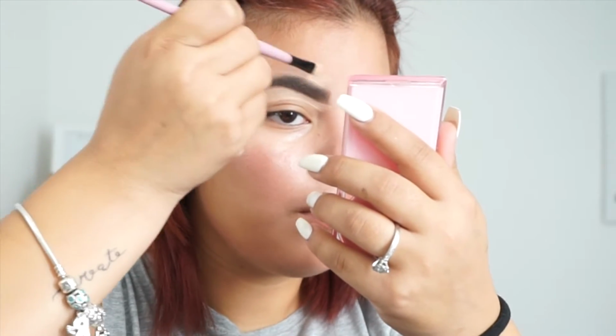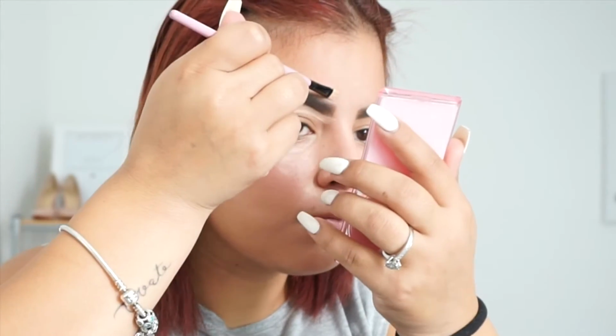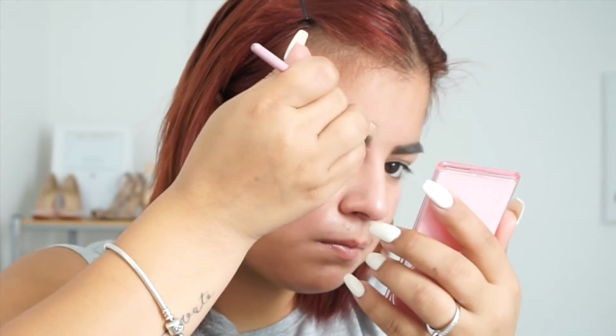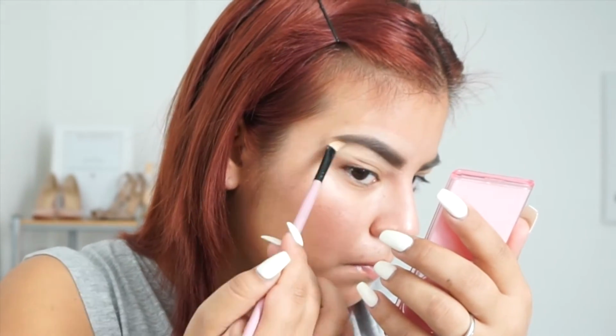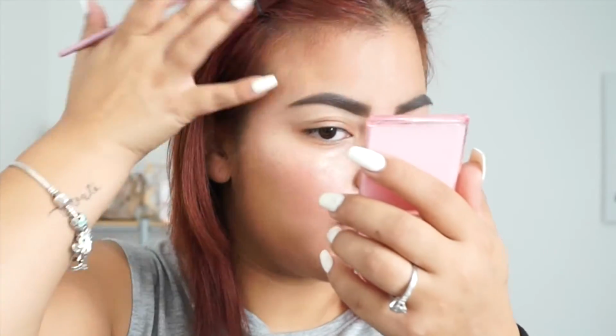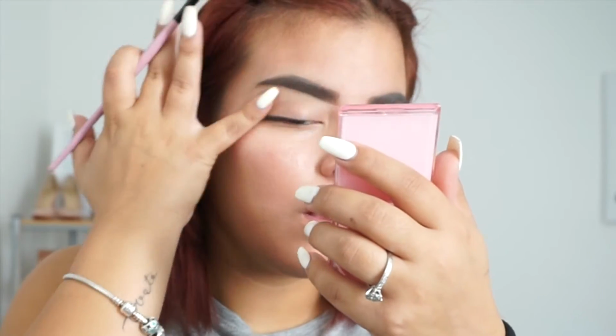And then I will sculpt the top as well. So it should look something like that. It looks funny, but you're gonna blend it out. I like to blend it out with my finger. You can blend it out with a brush, a little kabuki brush.